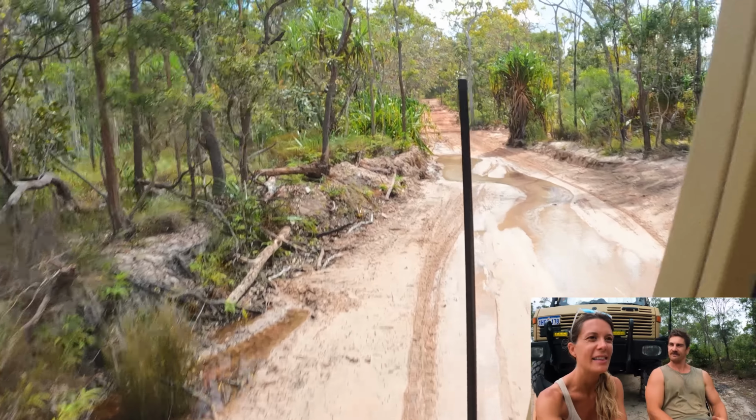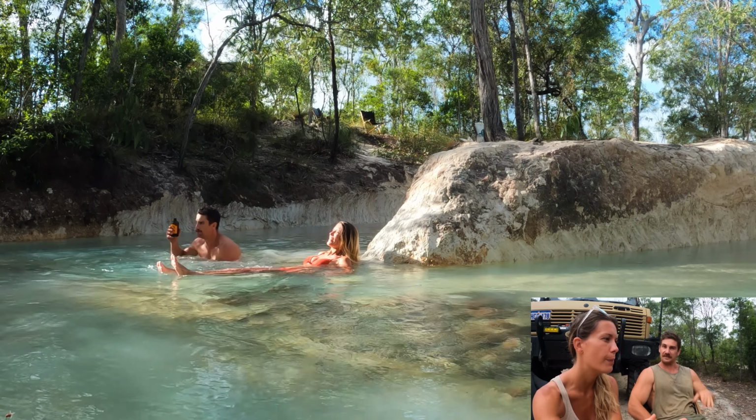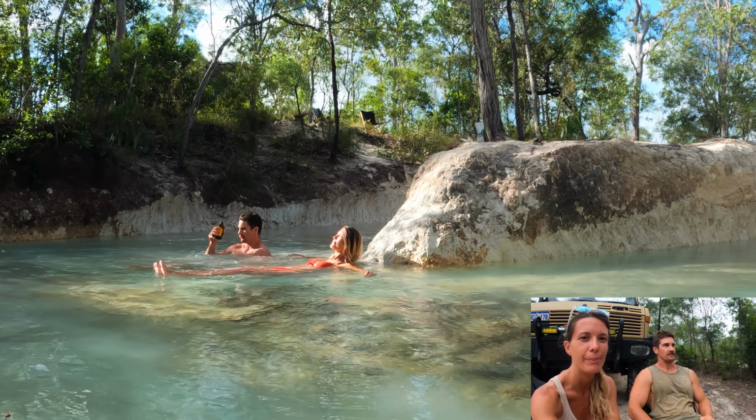And then there was another narrow section which was tricky for us due to our length, going around trees. And we made it here to the clay crossing. We wanted to push through to the next river, the Wenlock River, but we decided we're going to camp here. It's a beautiful spot. We can rest and be fresh for tomorrow.